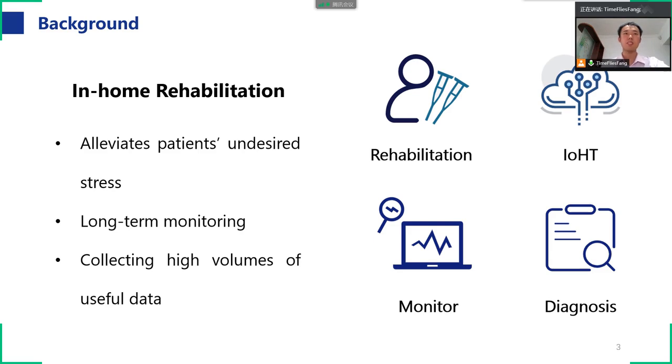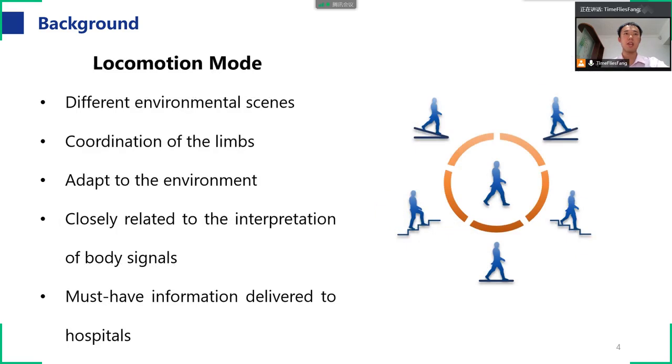With the help of the fast development of wearable devices and the Internet of Health Things, this rehabilitation approach is gaining popularity not only for its convenience, but for its great potential in collecting high volumes of useful data by conducting long-term monitoring. For in-home rehabilitation, locomotion mode recognition is important. Locomotion mode means that when human beings face different environmental scenes like stairs, ramps, or obstacles, the brain will automatically coordinate your limbs to adapt to these environments.